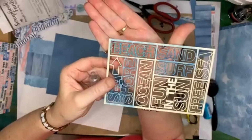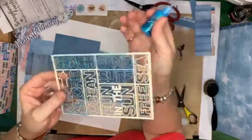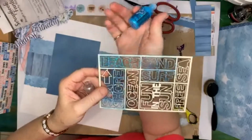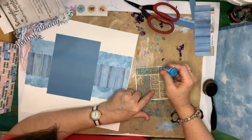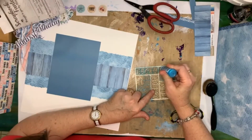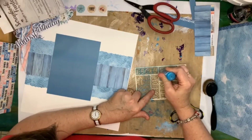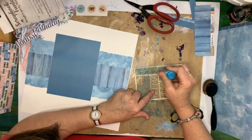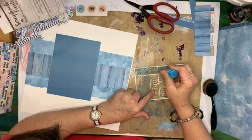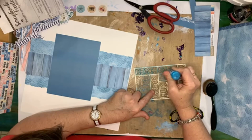It's very subtle. It looks like it's going to be a solid blue, but there's a lot of clearness between the blue. Okay, so it's taking an awful lot of focus to get this right. This is very skinny.